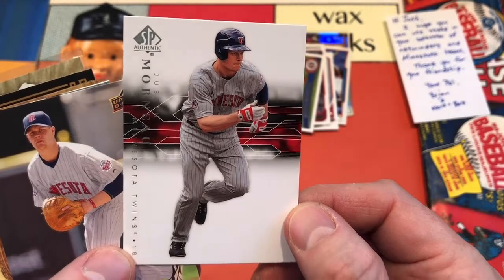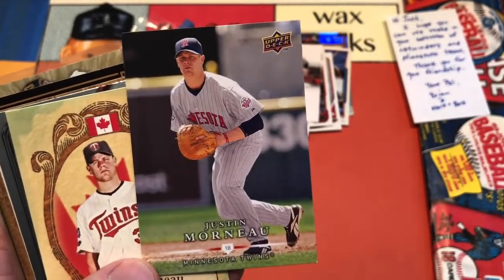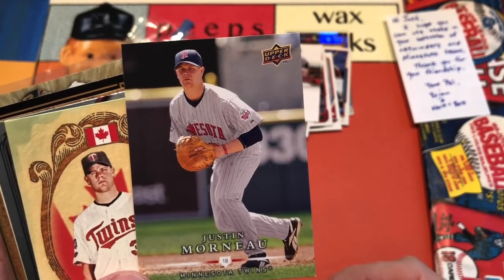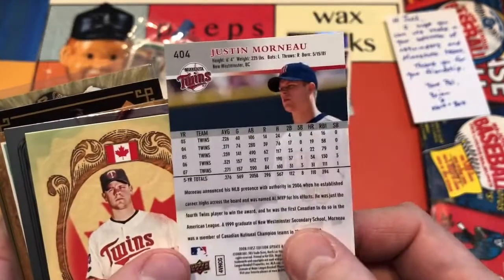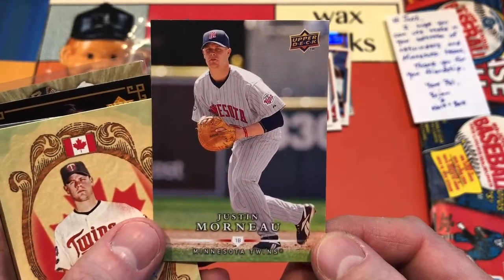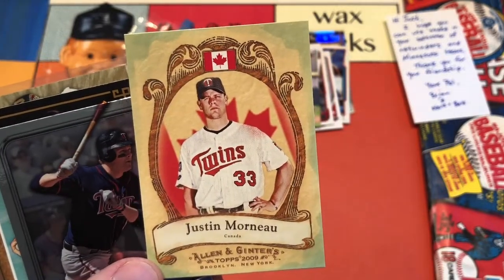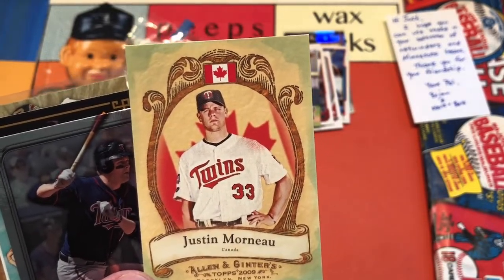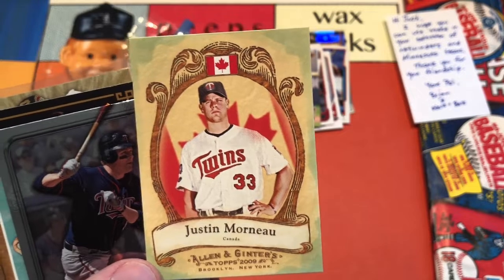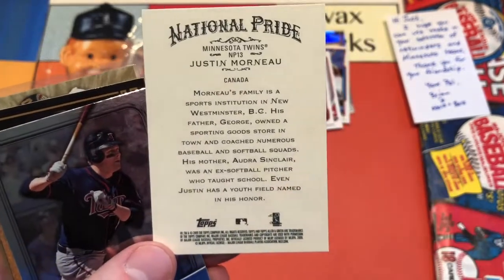These are from the years when I was taking a break. It looks like an 08 SP and 08 Upper Deck. I was just kind of coming back into the hobby at this time, and I don't have these. So that's fantastic. Thanks a lot, Brian. Filling some holes over here in the Morneau PC, in the Twins PC. 2009 Allen and Ginter. Certainly didn't have that.